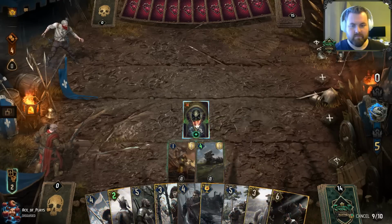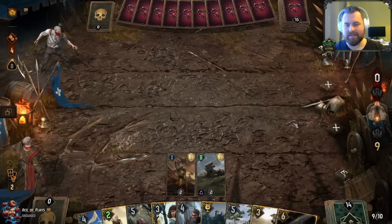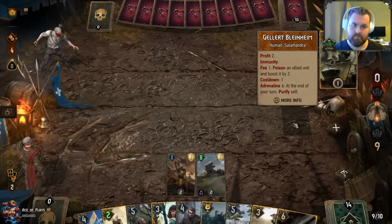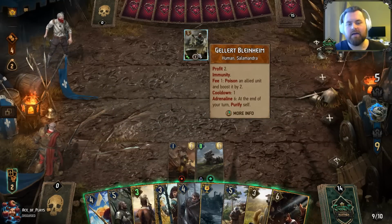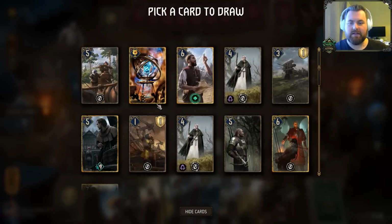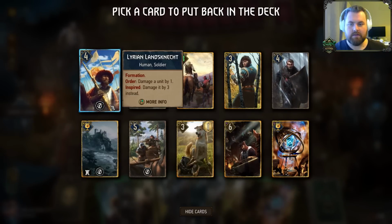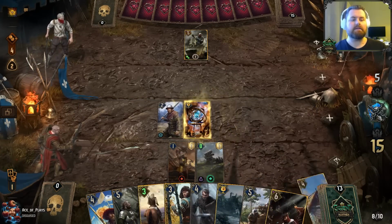I'm an officer, I'm a gentleman. That is fine. Gives us a little bit to do. Poison. Why does he have immunity? I just don't get it. And this is a cooldown thing, so I... Clever. Clever, clever, clever, clever. Well, I'm gonna grab this, and then I'm gonna... Nah. Let us go.